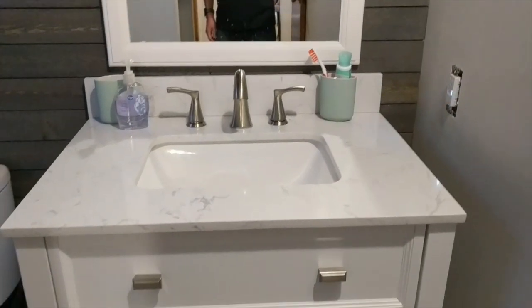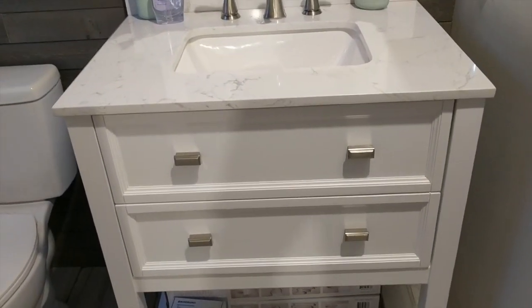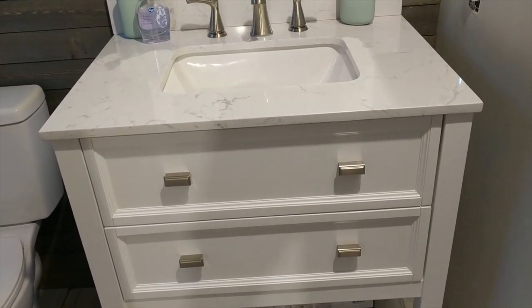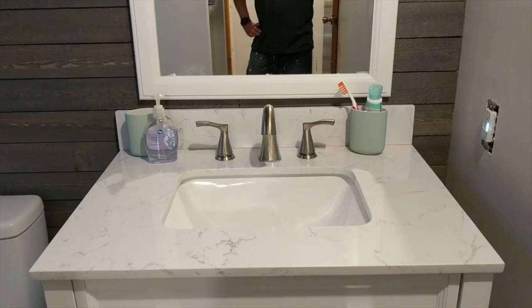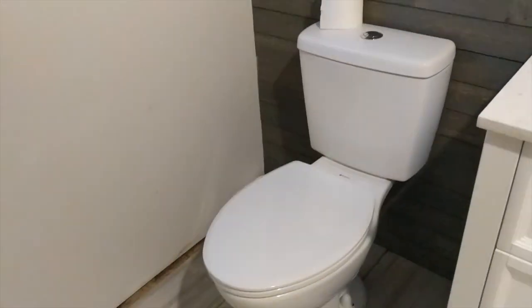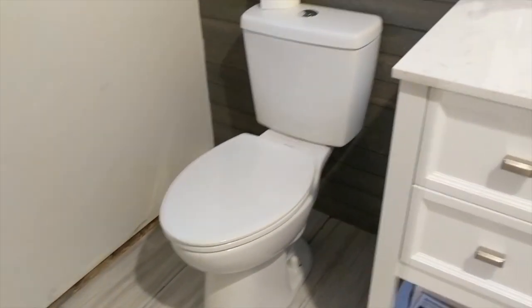The second thing I failed to capture was the installation of the vanity, but that's pretty simple. It came in pieces in a box. I put it together, and I also had to plumb it along with the faucet, but that stuff is pretty simple. And the final thing I did was install the new toilet.